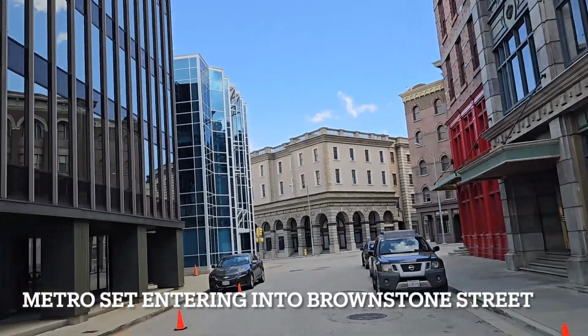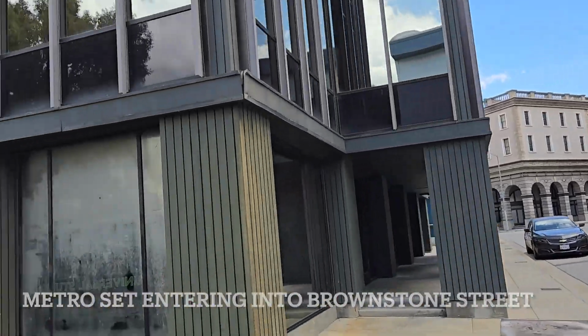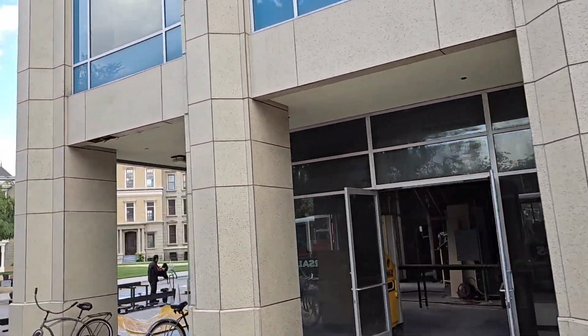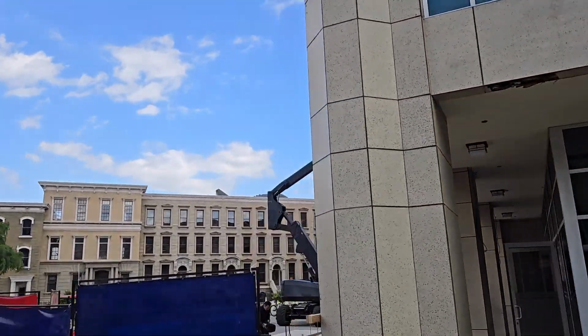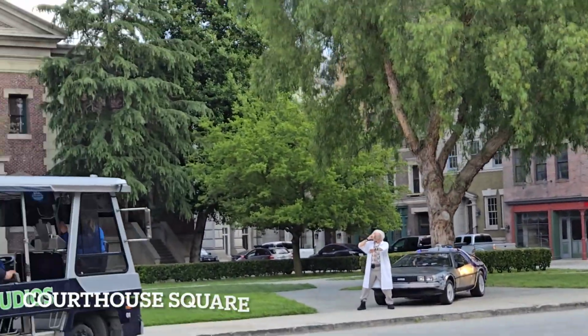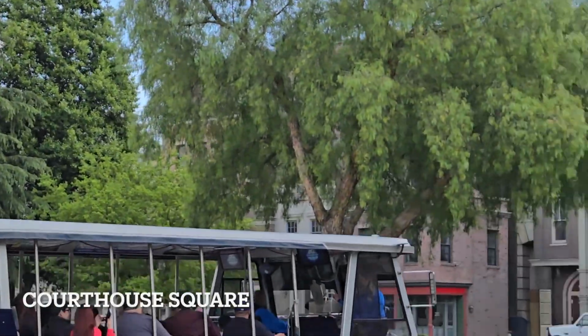These are our newest sound stages. It's basically just foam rubber and fiberglass. So coming up on the right hand side, you see our Brownstone Street. Brownstone Street became Buffalo, New York, in Bruce Almighty, starring Jim Carrey. This is Courthouse Square, and there is Doc Brown.